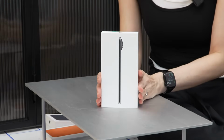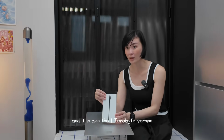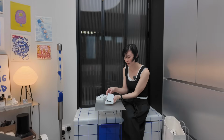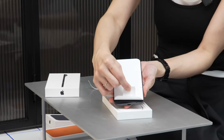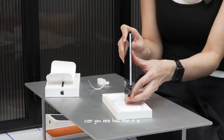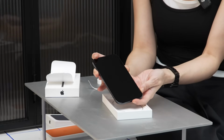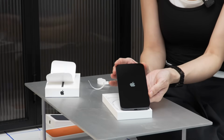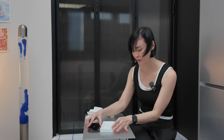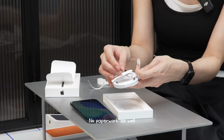Next up, the iPhone Air. This one is in black, and it is also the 1 terabyte version. Let's open it up. Can you see how thin it is? This is the one with the titanium edge. One camera, so beautiful. And then inside, same thing. USB-C, no paperwork as well.